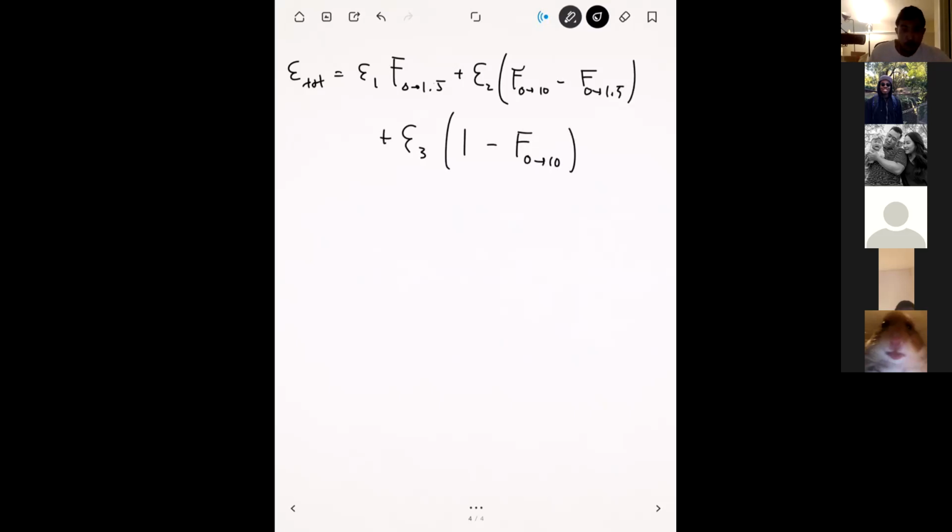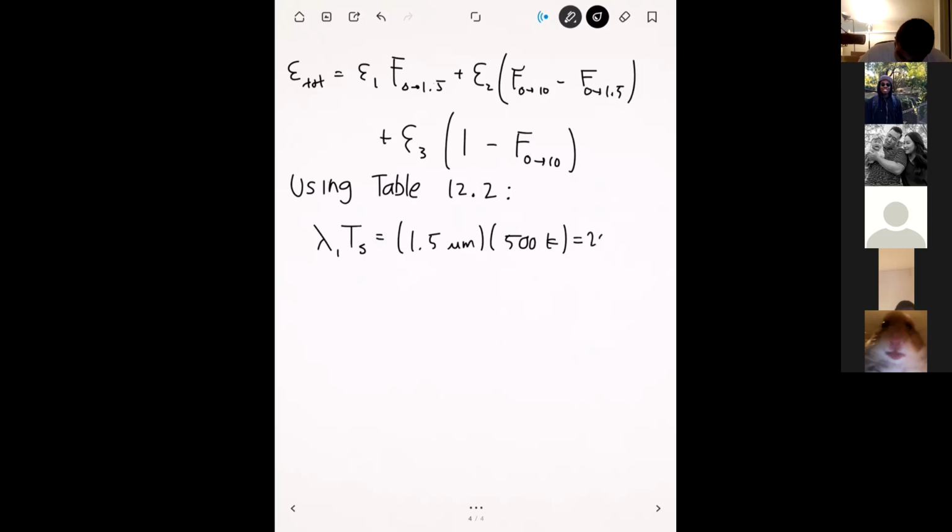Okay. All right. And so remember the way that we compute the f values is we use the table. And in fact, it's table 12.2. Okay. And so using 12.2, we first compute the product of the wavelength times the surface temperature. First we're going to do lambda 1 times Ts, where Ts is the surface temperature of the brick wall. So this is 1.5 micrometers times Ts, which is 500 K. And this is equal to 750 micrometers K. Right. And so if we look up in the table, what we get is F from 0 to 1.5 is equal to just 0.